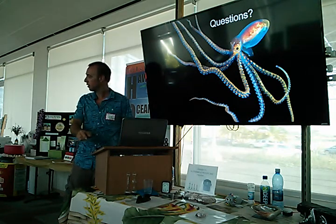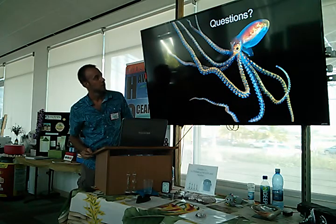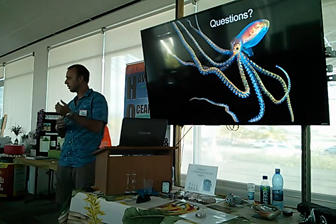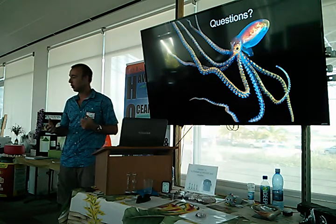Such clear photos. What's the most challenging thing about trying to photograph these? Do you photograph them in the field or when you collect them? In the field.